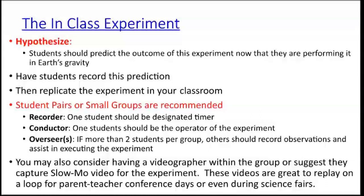I love having students video, because especially with a student who has to video, you tend to get that student who may not necessarily be as excited about the science side of things, but loves to be in that techie kind of role: let me be a videographer, let me play with the gadgets. And then they make sure they use the slow-mo, or that the video is just perfect.